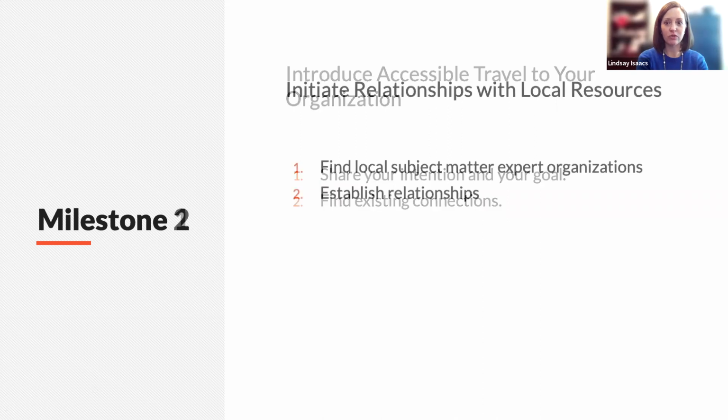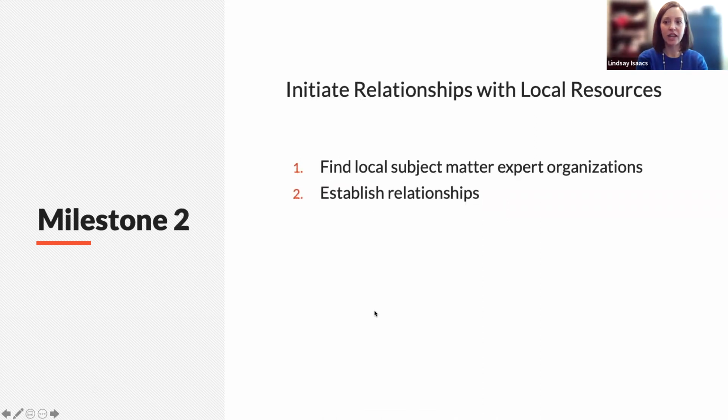And for milestone 2, then it is to initiate relationships with local resources. So we contacted our department's ADA coordinator, who suggested that we work with the Georgia State ADA Coordinator's Office, which provides educational and technical support to state agencies so that programs and services are accessible and usable by everyone. And that office has a joint project called Access GA with the Georgia Institute of Technology Center for Inclusive Design and Innovation and the Georgia Technology Authority.